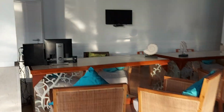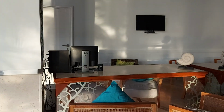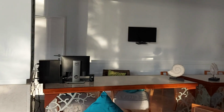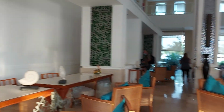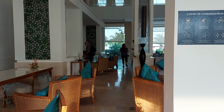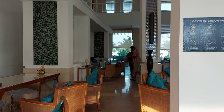To the left here is a customer service desk. There's nobody here right now. I'm not sure actually what time they start, but if you want to book excursions or just have general questions about your room or issues, that's it. Check-in, I won't go up there because there's people, but their check-in booth is just to the left. So I'm approaching there. That's a regular front desk.